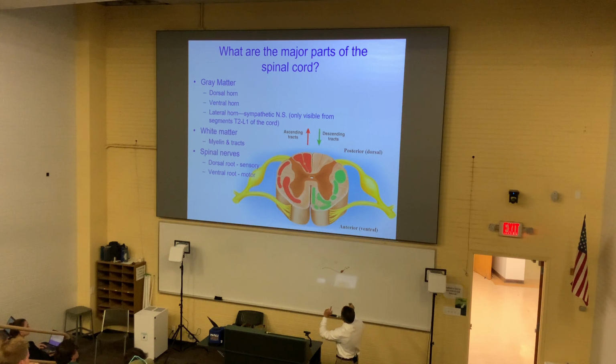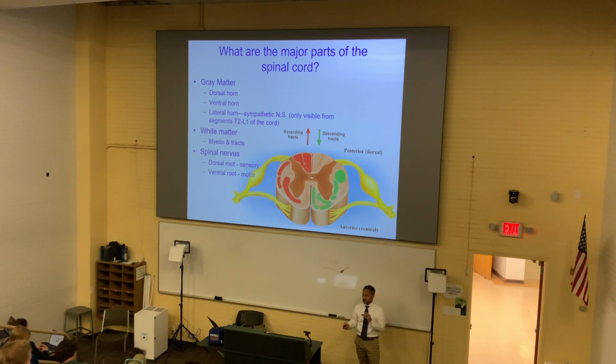Ascending tracts go up to the brain, descending tracts go down to the body. Because one of the purposes of the spinal cord is to really connect the central nervous system, or connect the brain, to the rest of the peripheral nervous system. That's really like the main highway to do this.